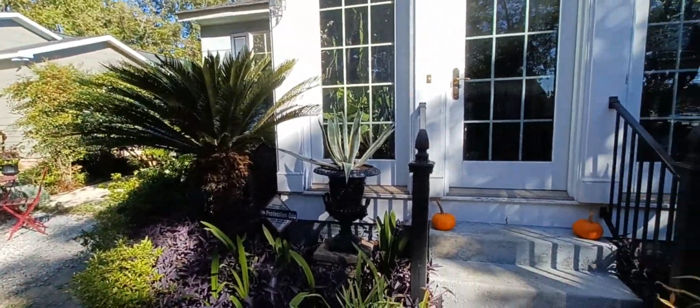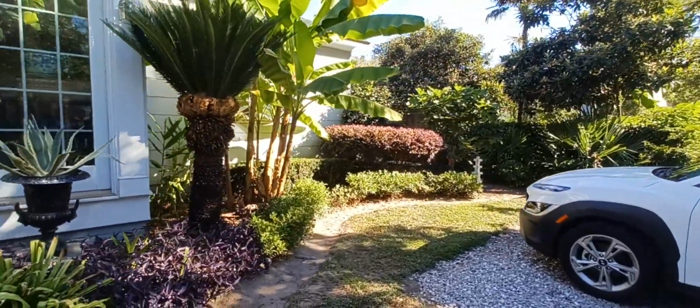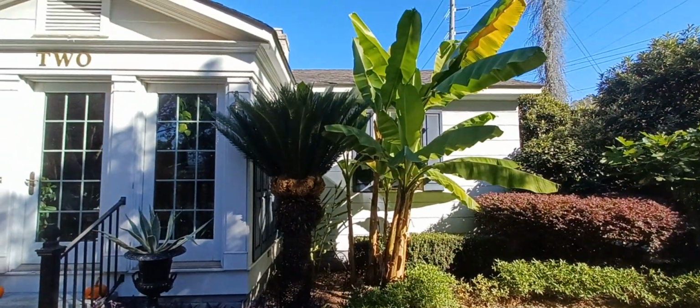I guess I'll leave you with a picture of my bananas in the front. Because, oh, by the way, the figs were delicious from the fig tree. The bananas and the cycad.